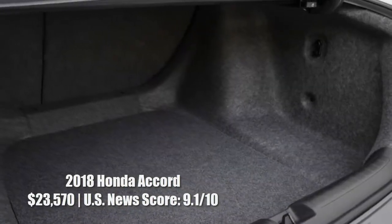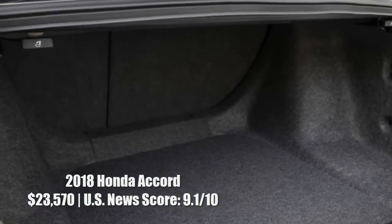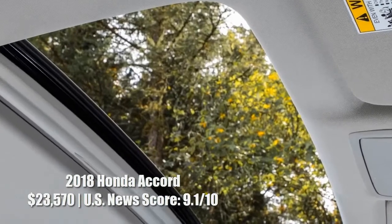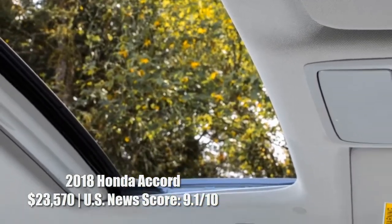Standard features include the Honda Sensing Active Safety Package and driver drowsiness monitoring. The Accord is available now with a starting price of $23,570, which is about average for a mid-size car.